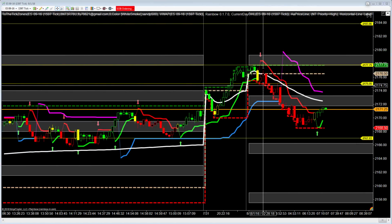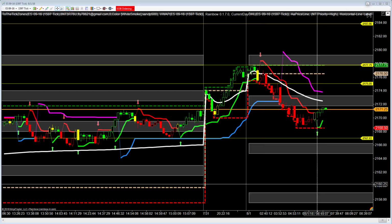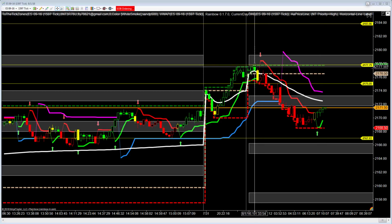It's Monday, August 1st at about 7:10 Central Standard Time. So for the next 5 or 6 minutes, I'm going to give you targets to the upside, targets to the downside, possible areas of consolidation, and we'll take a quick look at market profiles so we don't lose track of the big picture. We've got news over last night from China, as you can see.